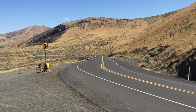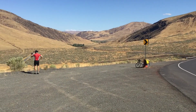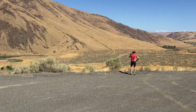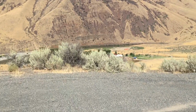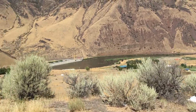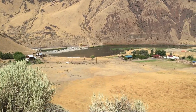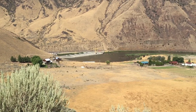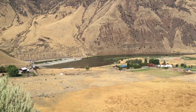I just summited another one of these nice little hills that goes all the way back down into the valley. We were paralleling the river for a while, and now we're way up above it. This is where I wish that the old railroad tracks were turned into a trail. Look at how nice and flat it is to go on. Not sure what dam that is. I didn't even know there was one up in this area, but that shows how much I know about Central Washington.